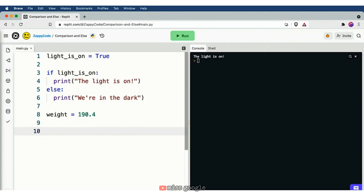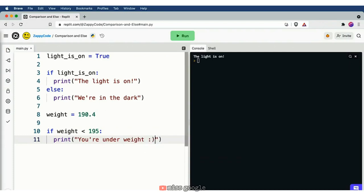What I can do is make an if statement and use a comparison to generate a Boolean. So I can say if weight is less than, and you do this little caret sign, if the weight is less than 195 colon, and then what I can do is print out something that says you're underweight, smiley face, okay? So if we go ahead and run this code, look what happens. Because 190.4 is less than, it's below 195, I get printed to the console, you're underweight.